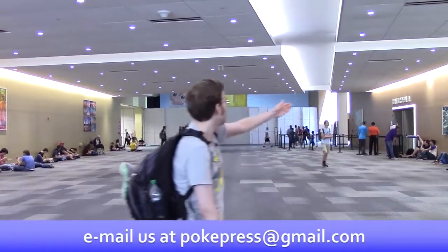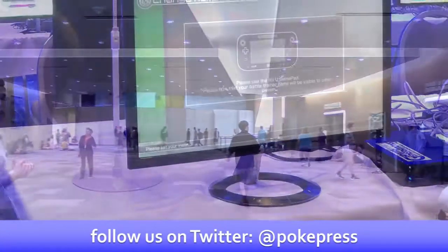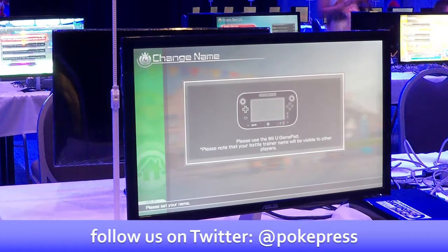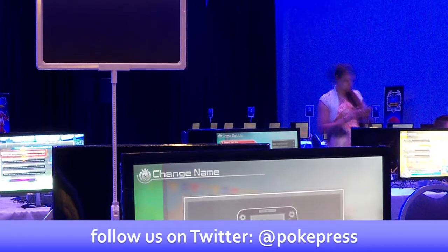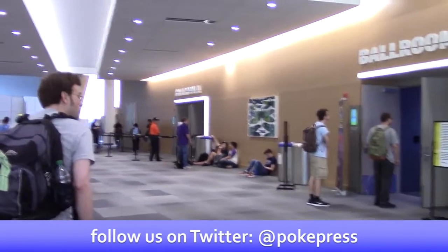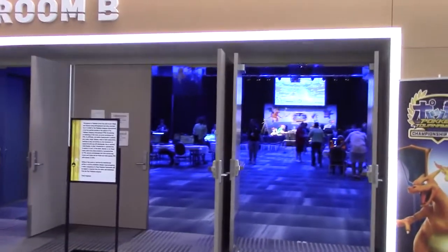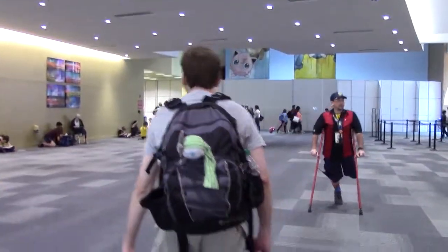The first thing you're going to see over on your right is Ballroom B, which is holding the Pokken Tournament event. In addition to the matches going on there, they've also got a number of Wii U's set up for free play. Looks like right now we've got a match between regular Pikachu and Gardevoir. But that's one of the streams. That's one thing that's really neat about this year: they're doing 4 streams, one for each event and then one overall stream that switches between them.